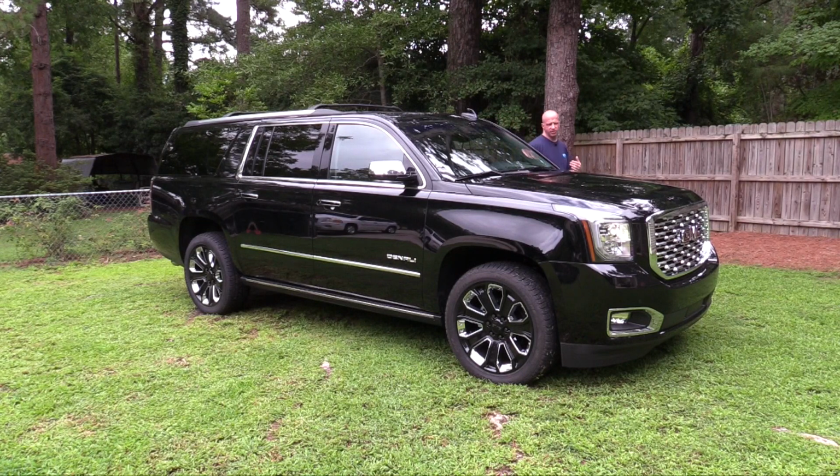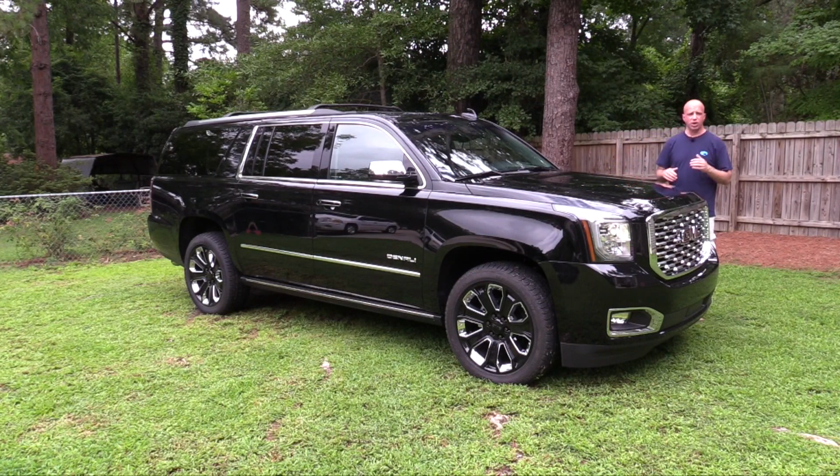That does it for this edition of Road Warrior, and a test drive behind the wheel of the 2019 GMC Yukon XL Denali, a bigger is better vehicle that makes no apologies and definitely can get you going down the road with enough people and cargo to boot.